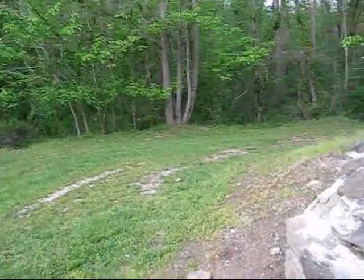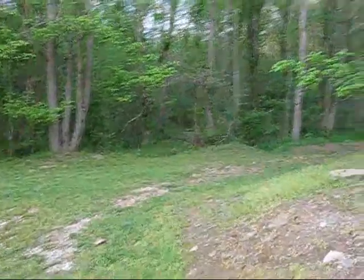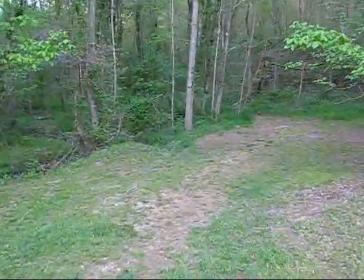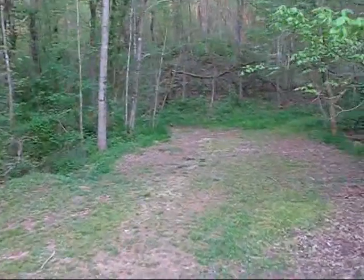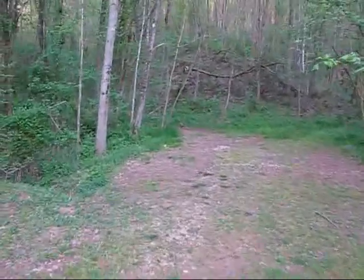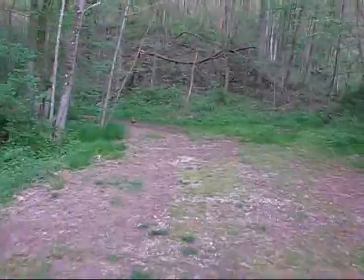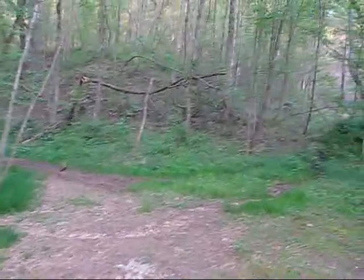Let's go for a hike down this trail. Okay. We're going to go for a hike down this trail. It's spring. Spring 2008. I'm over here. Hey, there's water down there. Thank you, Mr. Narrator.